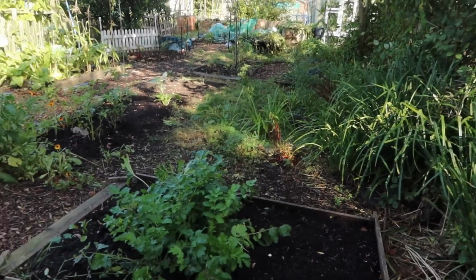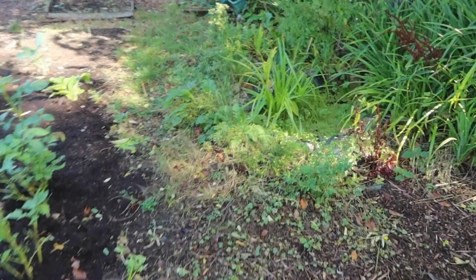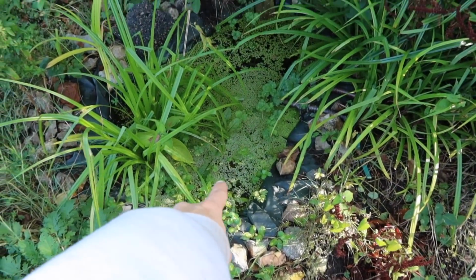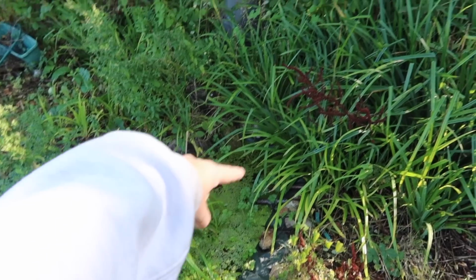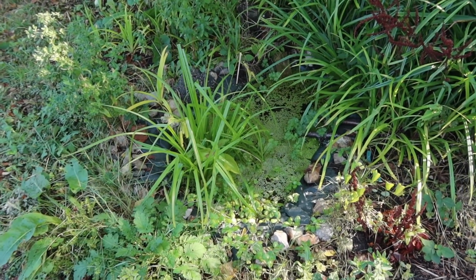Oh, I got some questions about the pond as well. The pond is still here. This is the pond. You can see the duckweed has really taken over, but I think that's a good thing. I don't know why, I just think it is. I might extend it, or I might build another pond. I haven't decided yet. There will be a wildlife area in the other pond. Obviously I don't want to forget about the wildlife.